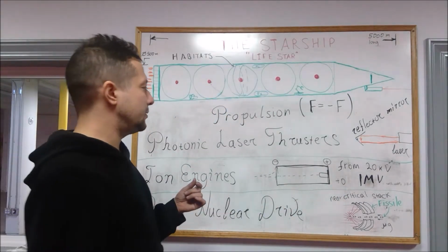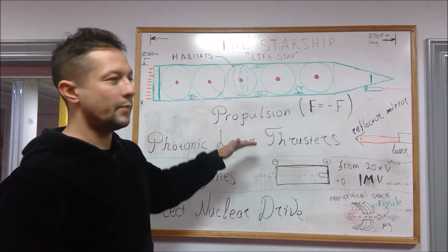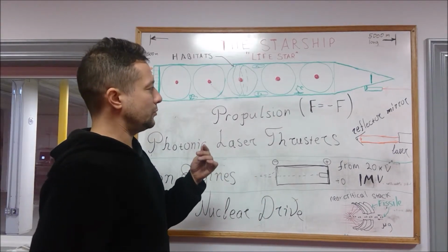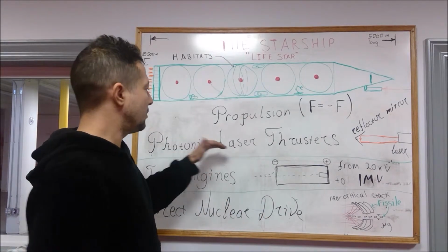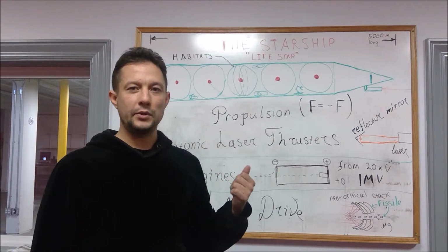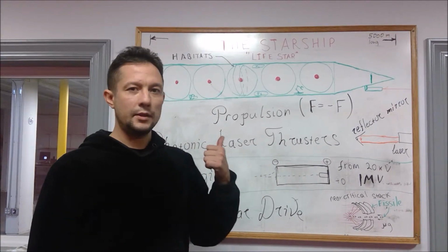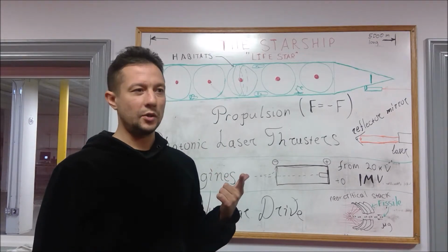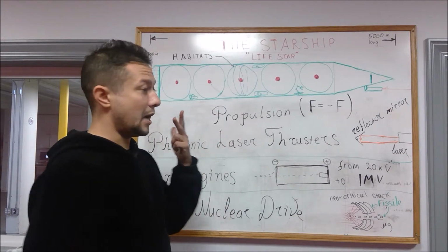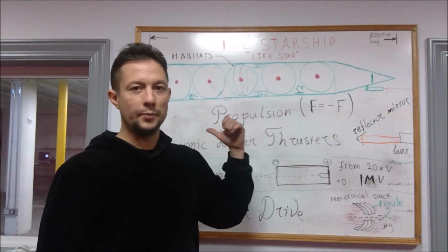So these are the three most likely candidates, with direct nuclear drive being the most likely one. The reason for that is that the other two are much less efficient because there is a very large number of energy conversions in order to convert nuclear energy into propulsion. For example, in a photonic laser thruster, nuclear energy is converted into enthalpy, an internal energy of steam or another working material. Then it's converted into kinetic energy of a turbine. Then it's converted into electrical energy. After that, it's converted into light energy, and only after that, it's converted into kinetic energy of propulsion.